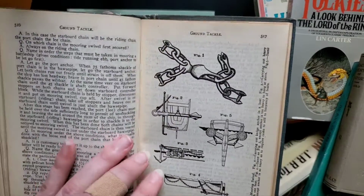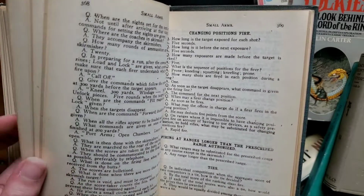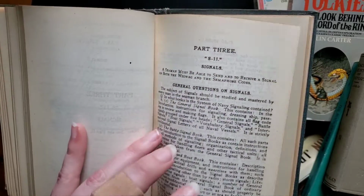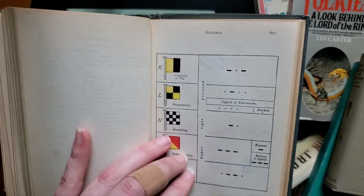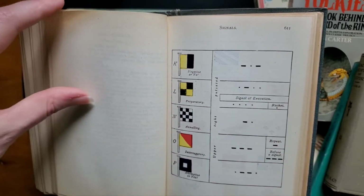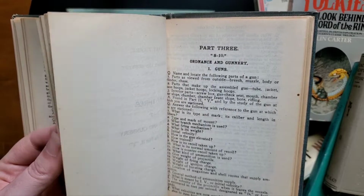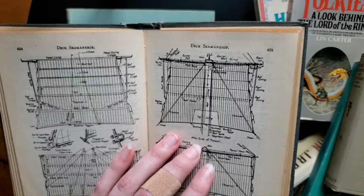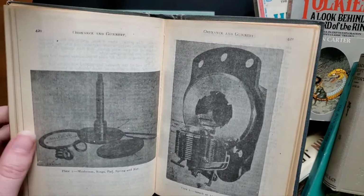So anyway, this just seems like a fountain of knowledge. Practical things to know, but also just very interesting. Oh, we actually have some color plates. I guess you need those when you're talking about the signal flags. Very cool. I have very minimal knowledge when it comes to the signal flags. I probably should learn all of them. I know the main important ones, that's it. Anyway, it's just so interesting.